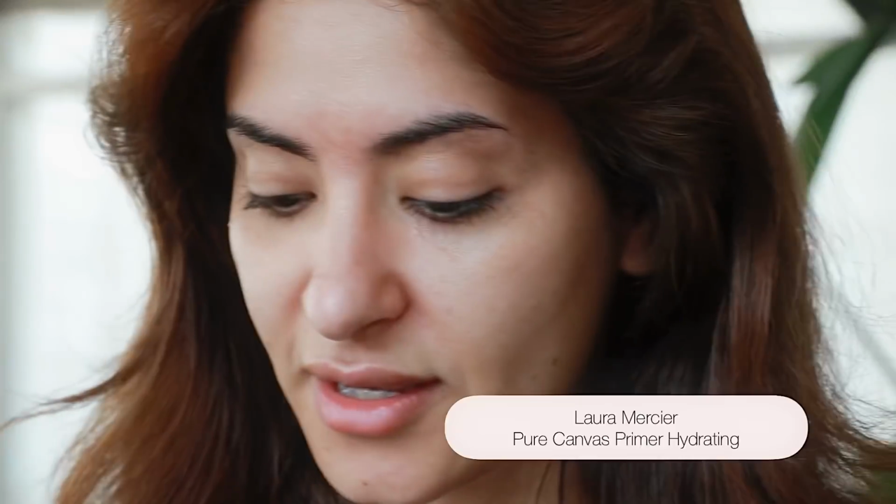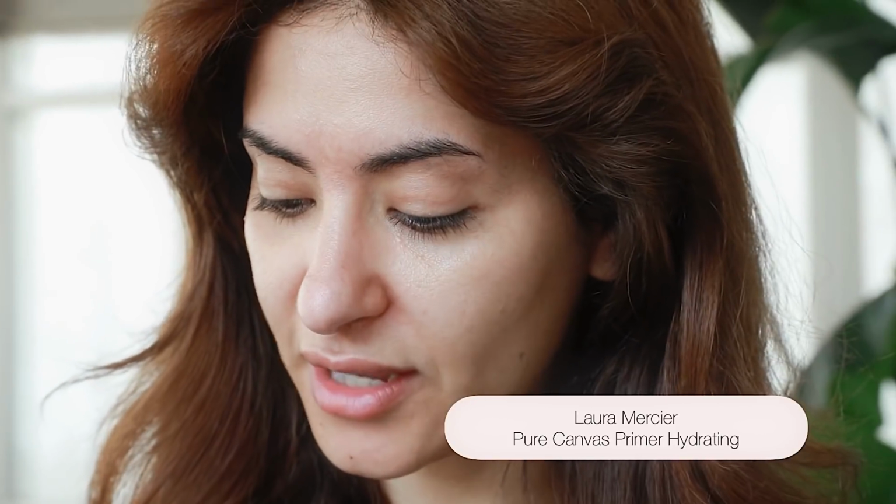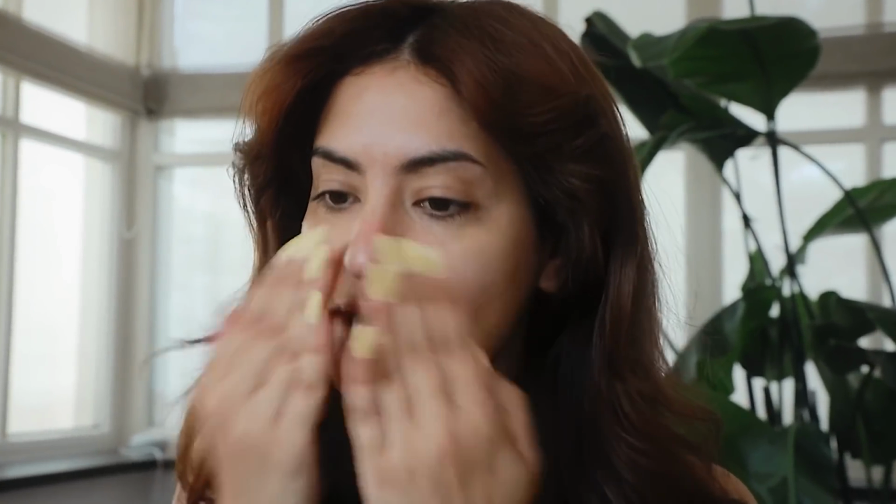I love the eye cream. It's so creamy and rich, and I use it before applying the makeup and also before going to bed. I'm going to apply the primer, and what I love about this one is that it's super hydrating and moisturizing, especially during the summertime. I feel like my skin needs that even more.